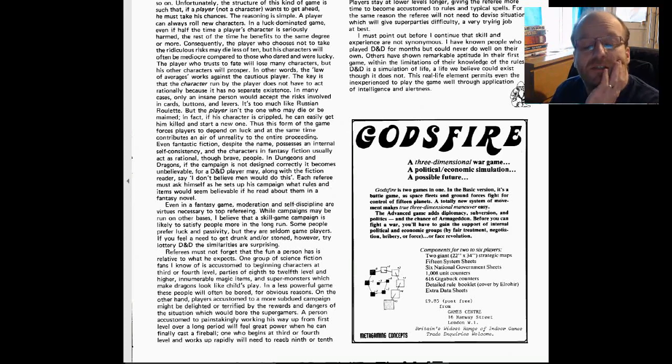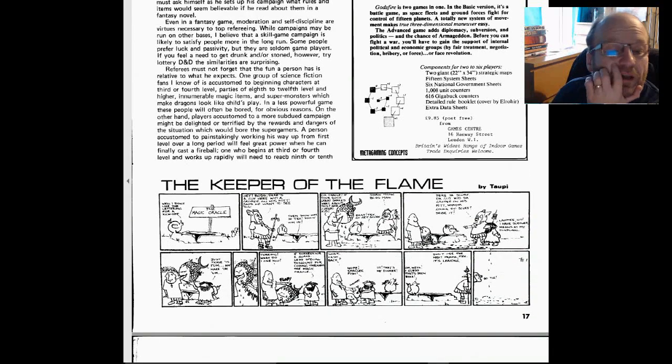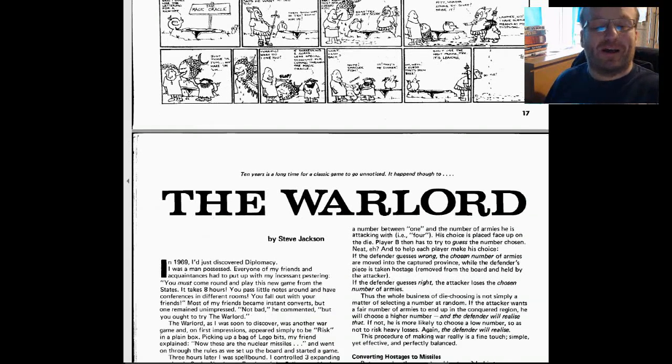Let's see if this advert is for somewhere outside London. No, it's London as well. The Keeper of the Flame. My eyes aren't good enough to read this. I'm sorry, I don't know if it's funny or not, but it's too small. I can't focus on that at all. Need new glasses. I can say the artwork's a bit naff. Is it as bad as in the Dragon, though? I don't know.